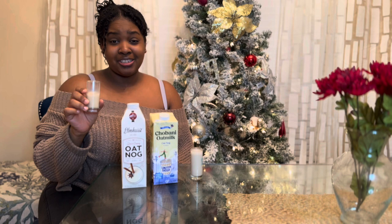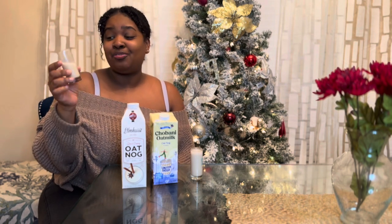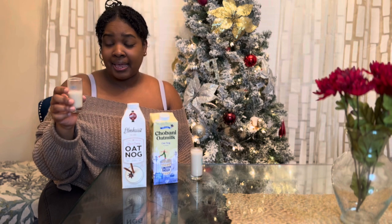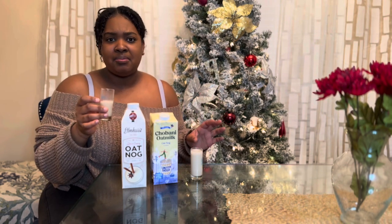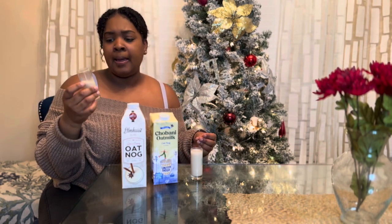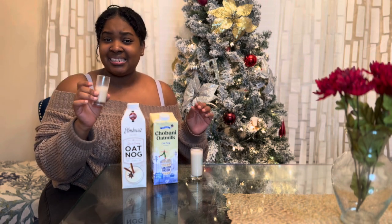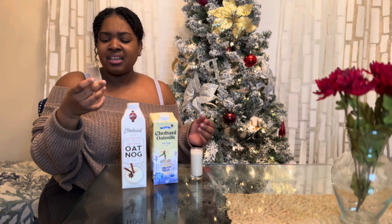So the Elmhurst is giving super diet vibes. It is very thin. It's like watery light. So if you don't like that, this one is not for you. When I drink an oatnog, I want something that mimics pretty closely an actual eggnog. And the taste is good for me, but the consistency is not it for me. I mean, the taste is pretty good.